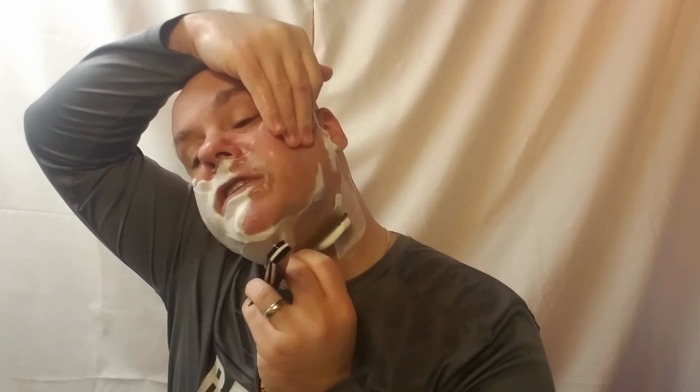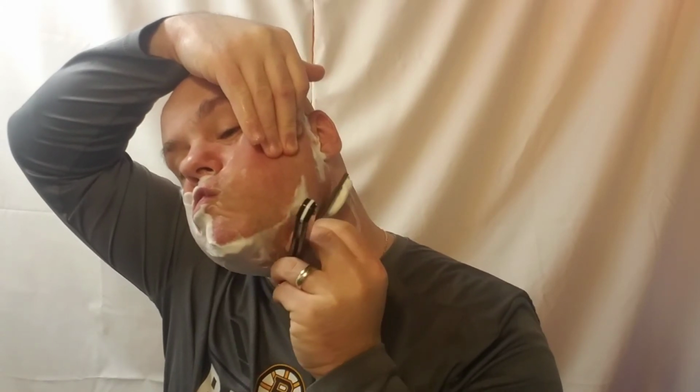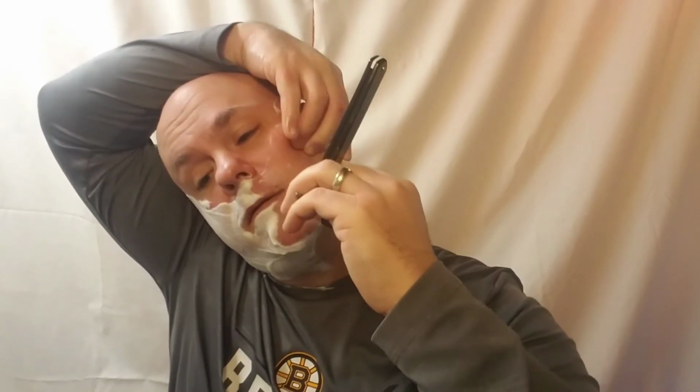Alum blocks come in different sizes. And they come in a couple of different shapes. I've seen them come in a stick, looks almost like a deodorant stick. You turn a knob and it comes up, a lot like deodorant actually, and you can use it that way. I think I've seen some that are in a roll-on, but don't quote me on that. I could be wrong.